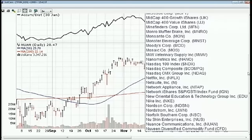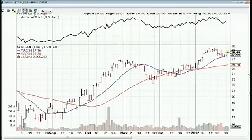Okay, here's a look at Nuance with its 20-day moving average plotted, and you can see the stock is trying to firm up at that price level. The 50-day moving average is down around 25.78, 26 thereabouts, showing price strength, still holding near highs. Can't rule out a breakout in this name either.